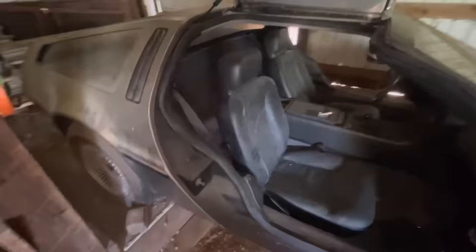But yeah, man, look at the thickness on here. You can write your name on there, Kevin. Mark your territory. I think we will. Kevin was here.